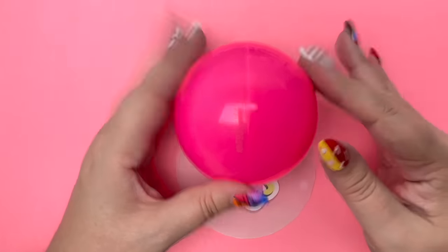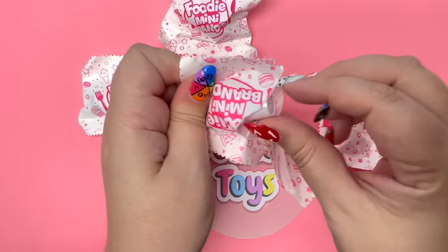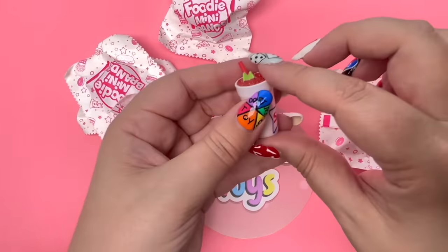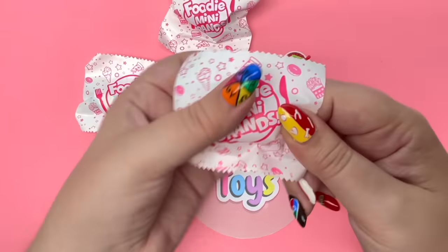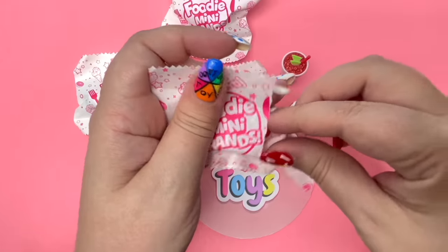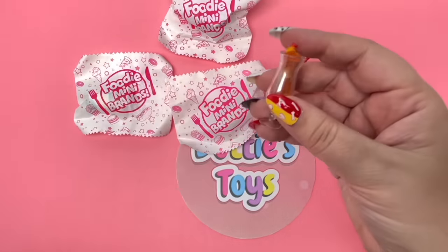All right, here we go. 1, 2, 3. So our very first one is the Sonic Cherry Limeade. I wonder if we're gonna find a corn dog today. I am a magnet for these corn dogs, you guys. If you watch my videos before, you know how many corn dogs I have gotten.